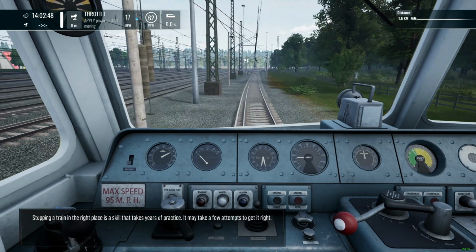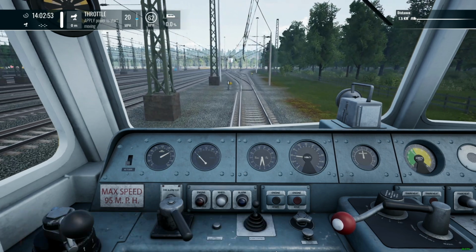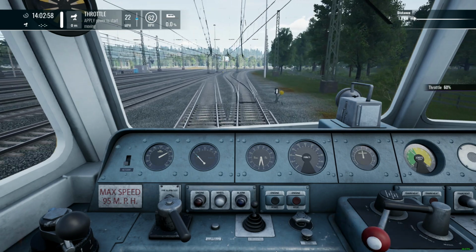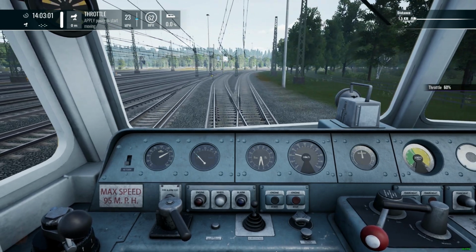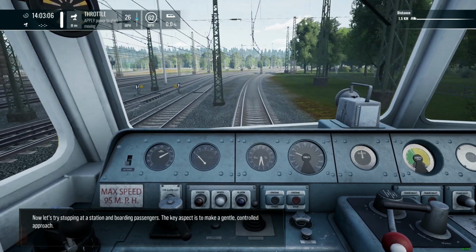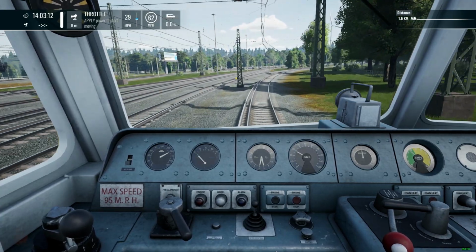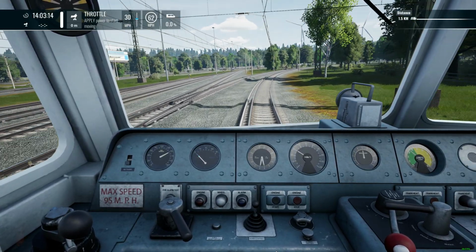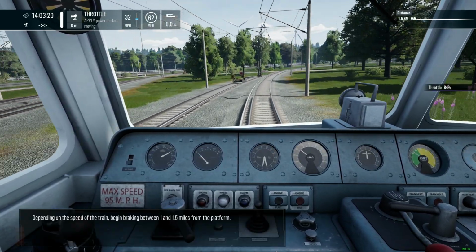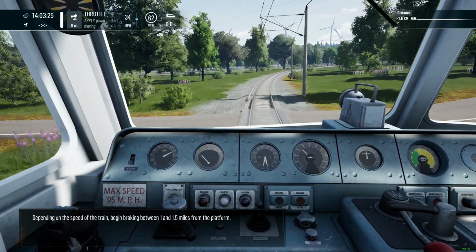Stopping a train in the right place is a skill that takes years of practice. It might take a few attempts to get it right. Now let's try stopping at a station and boarding passengers. The key aspect is to make a gentle, controlled approach. Depending on the speed of the train, begin braking between 1 and 1.5 miles from the platform.